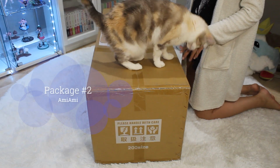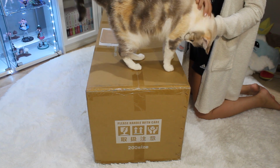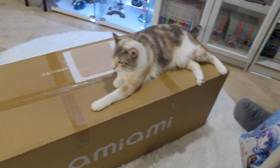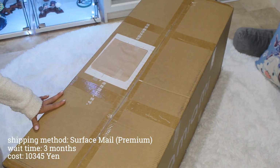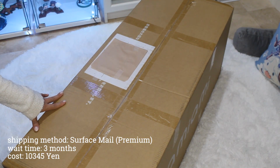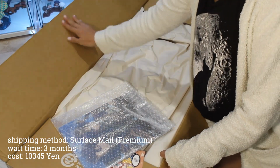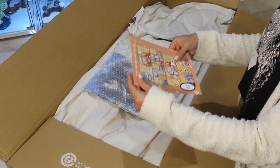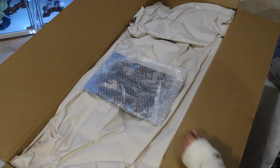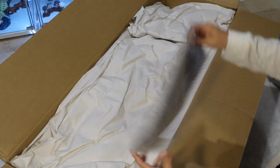Now on to package number 2 with AmiAmi. Yes, Snowflake was a big fan of this box as well. It is about 2.5 times bigger than her, I would say. This is definitely the biggest box I've ever gotten, and yes, it took a long time to ship, and yes, it was still very expensive even doing surface mail, but it was well worth it, and I'm excited to see what I ordered in the lovely month of March or whenever I bought these items.